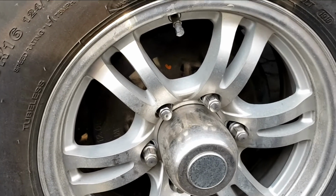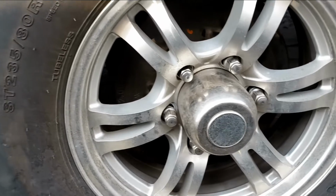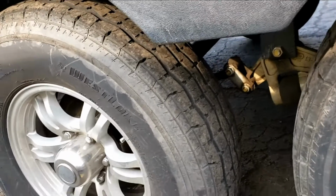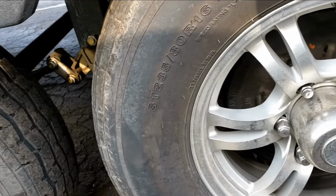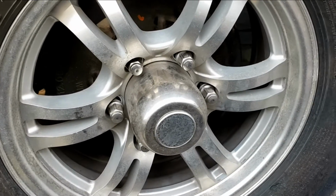Brakes have to be replaced. There's a lot going on with this. Something brand new should not have this kind of an issue. I forgot to show you guys one more thing. Check this out. I don't know what side it was. I think it's this side.